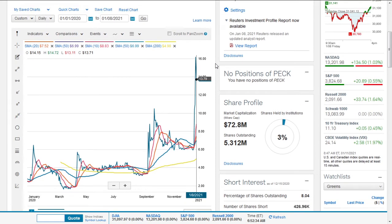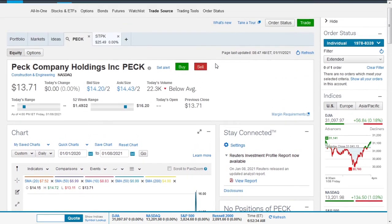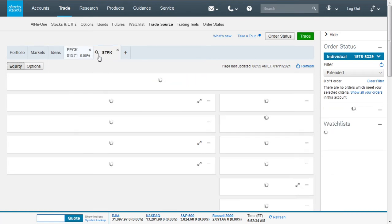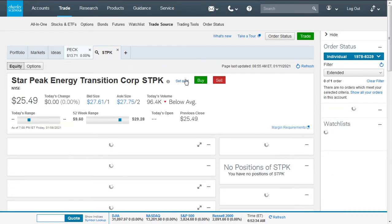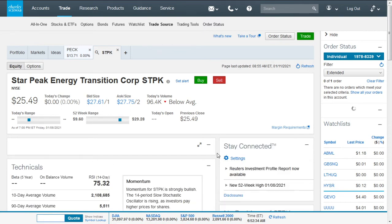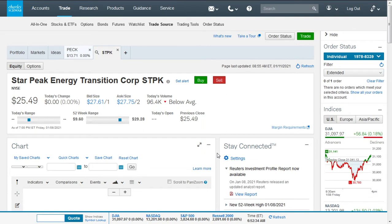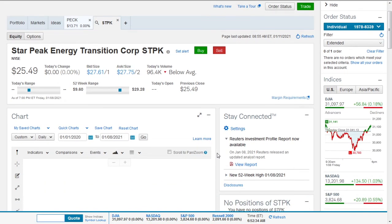Okay, so let's move on to the next. It will be Star Peak Energy. We just hope it's going to come up very soon and render easily as well. There's a good chance that it's going to do so. It's doing so, yes. In the pre-market, it's also up. Earlier it was up 10%, but it's not up 10% now.